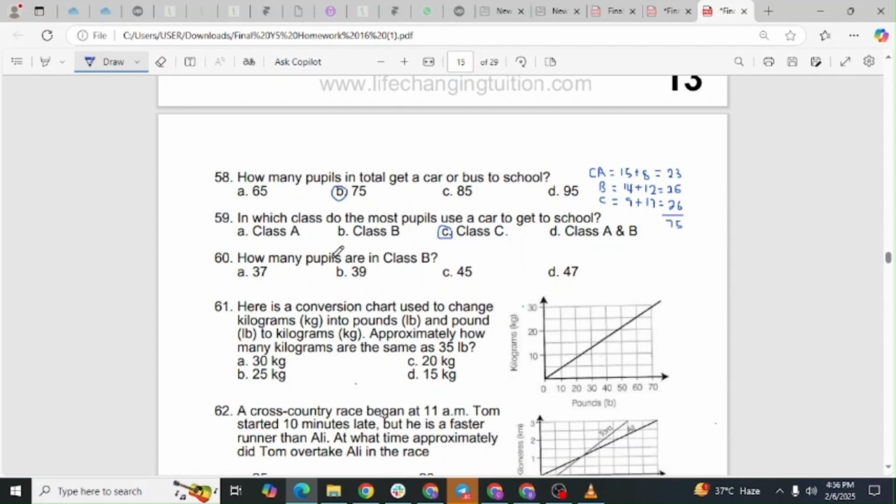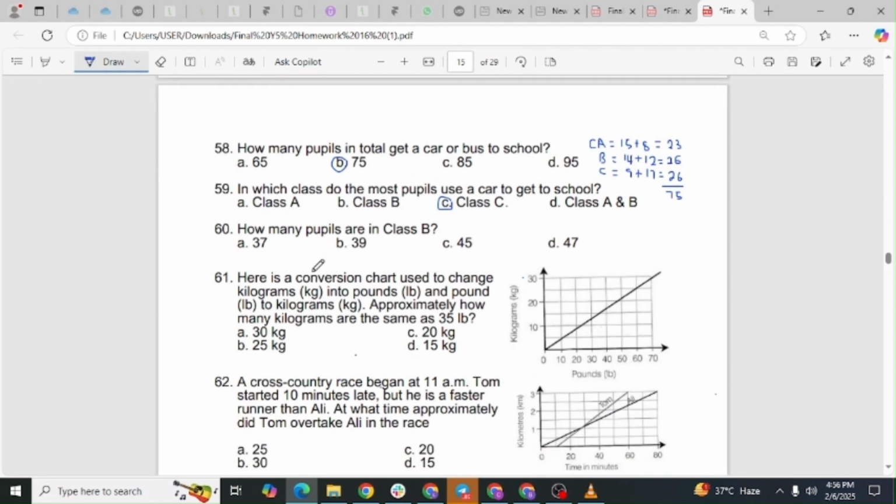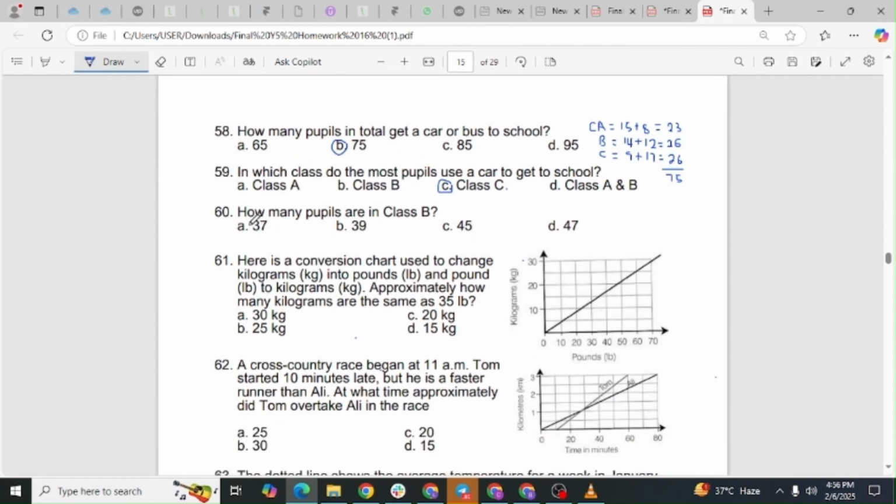Question 60. How many pupils are in Class B? The correct answer is option A, 37. Total number of pupils in Class B: Bus, 14. Car, 12. Walk, 5. Other, 6. Total, 14 plus 12 plus 5 plus 6 equals 37.